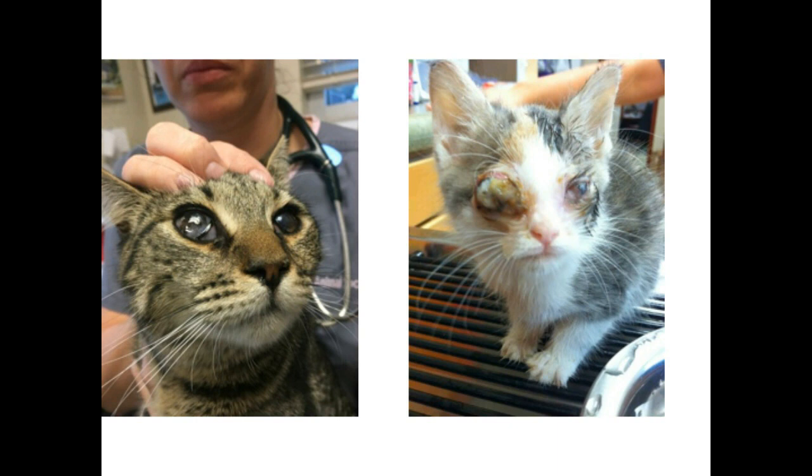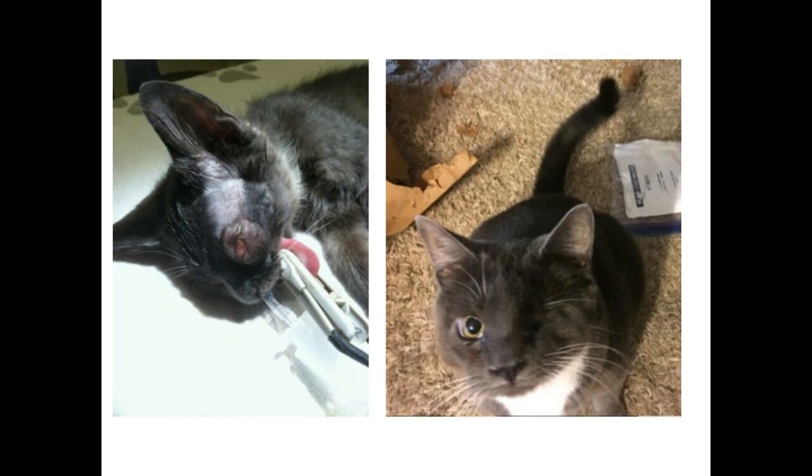All right, and this is just a fun picture of my kitty. This is my cat named Winky. I know it's a little bit of a sad name for him, but he had to have his eye removed because it was severely infected and not getting any better with our antibiotics and treatment.